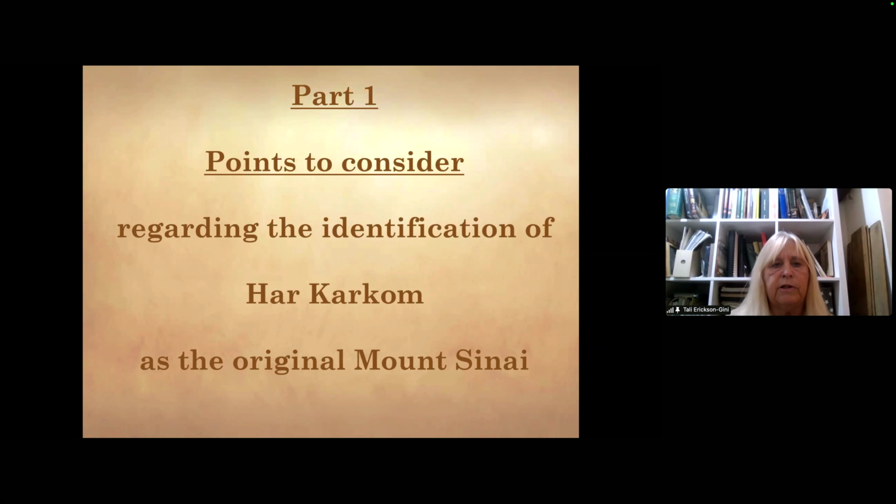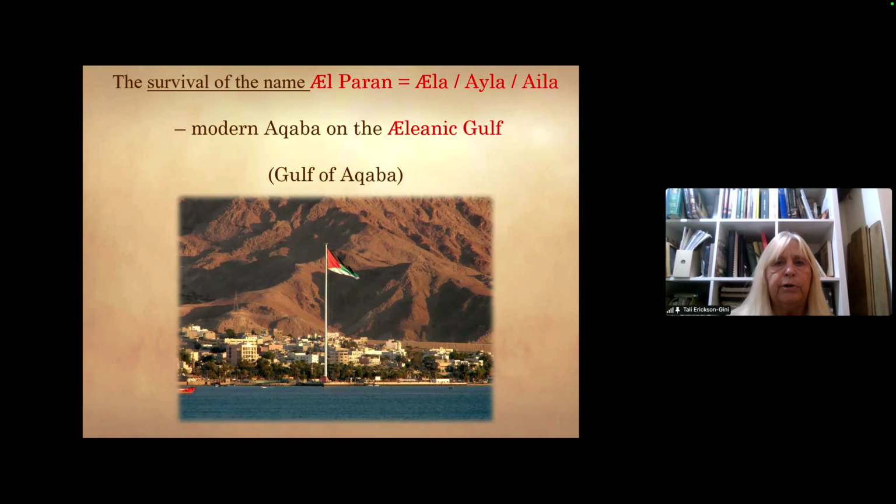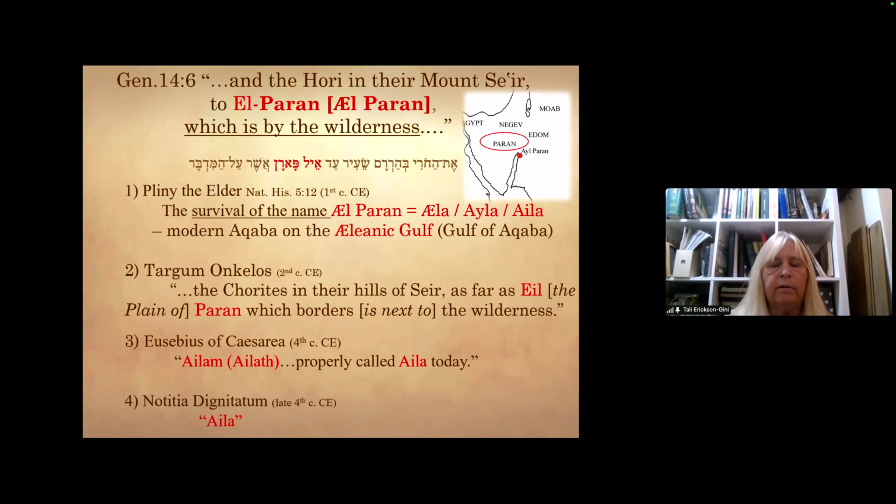The first is considering the identification of Har Karkom as the original Mount Sinai, and I want to bring up the survival of the name El Faran, Paran. When you read it in English, it looks like El Paran, but actually in Hebrew, it's Aleph Yud Lamed, and we're talking about a name that has survived much later in history. Here you can see the original reference to it in Genesis 14, where it says El Paran. It's actually Ayel Paran, okay?